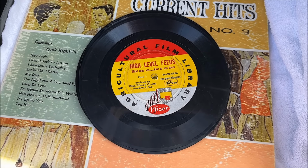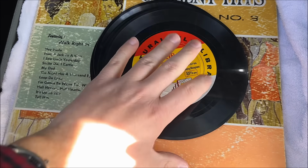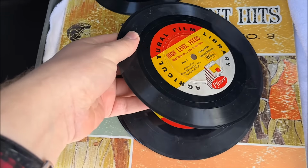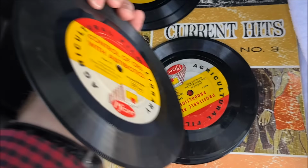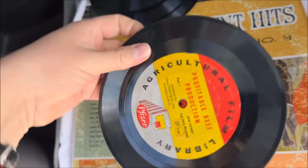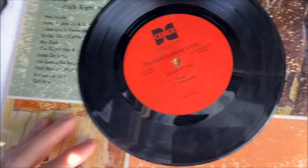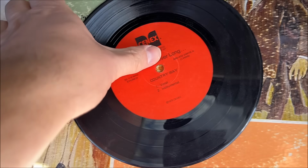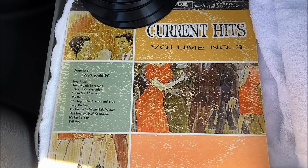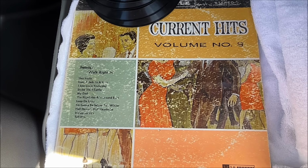And the haul from this store consists of a total of 6 records, 4 from Pfizer, and really, how could I say no to titles like High Level Feeds, or Control of CRD with Antibiotics, or beneath that my personal favorite, Profitable Beef Production. Otherwise, I got one from the Senex chain of gas stations, seemingly a radio commercial, and beneath that, found off camera, a record ripoffs candidate that I already own, but is in somewhat better condition than my existing copy, which is flat out unplayable.